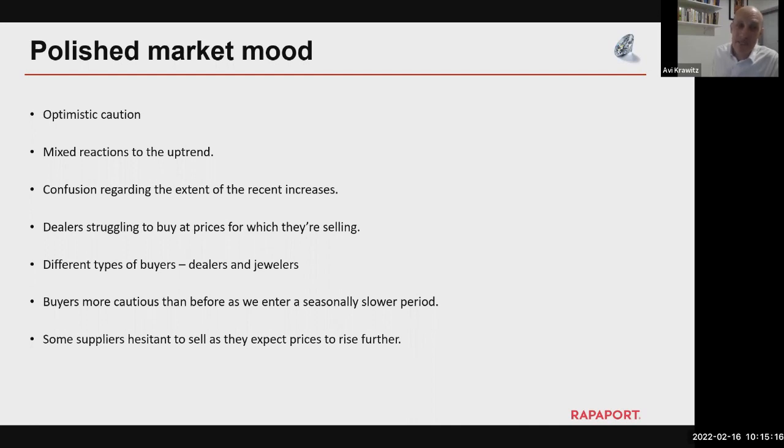But I would have expected a more mixed reaction to the uptrend, because I think there is some confusion regarding not that polished prices are increasing, but the rate of the increase that we're seeing. As I showed in the previous graphs, in 2022 there's been the sudden spike, and this first quarter that we're engulfed in at the moment is really showing strong increases in pricing that we haven't seen for some time. And so I think it's the rate of increase that is really injecting that caution to the market.